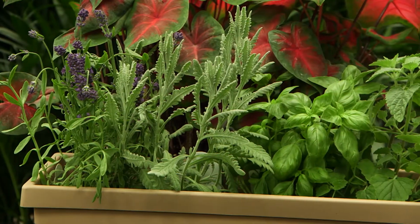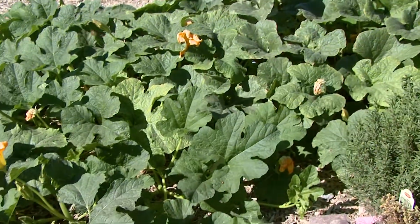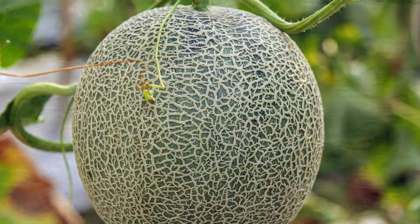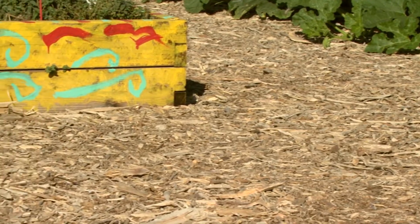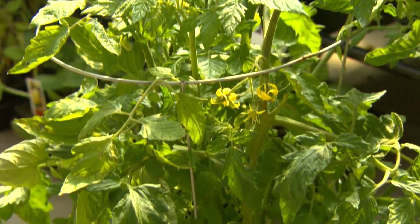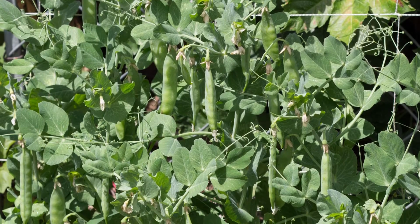Most varieties of vegetables and herbs prefer 6 to 8 hours of morning sun and protection from the hot afternoon sun. Give things like squash, cucumbers, watermelons, and cantaloupes plenty of room to spread out. And keep the fruit from touching the wet ground by using a layer of straw, horse bedding, or cedar mulch under the plants.